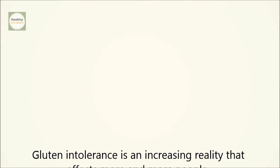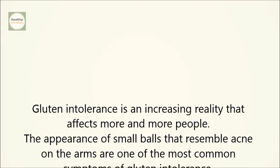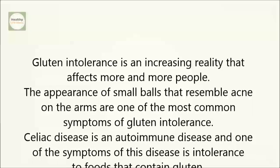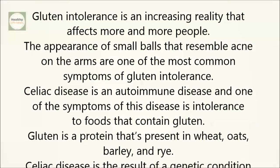Gluten intolerance is an increasing reality that affects more and more people. The appearance of small balls that resemble acne on the arms are one of the most common symptoms of gluten intolerance. Celiac disease is an autoimmune disease, and one of the symptoms of this disease is intolerance to foods that contain gluten. Gluten is a protein that's present in wheat, oats, barley, and rye.